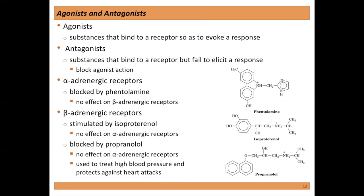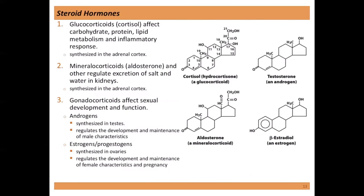And then you've got propranolol, and it has no effect on alpha adrenergic receptors, but it blocks the beta adrenergic receptors. So no effect on the alpha, but it blocks the beta, and so it's used to treat high blood pressure and attacks. So again, this latter half you don't really need to know, but these are highly targeted receptors, these alpha adrenergic and beta adrenergic receptors, and so you can target them differently, and they do different things.